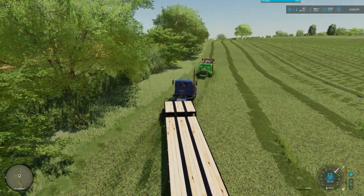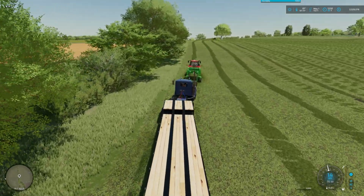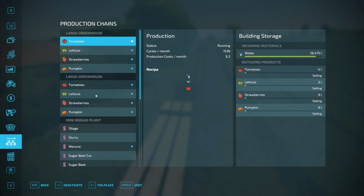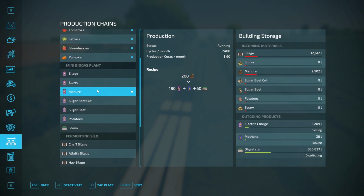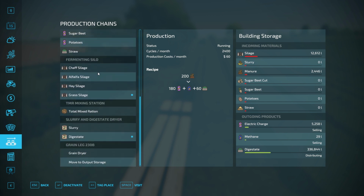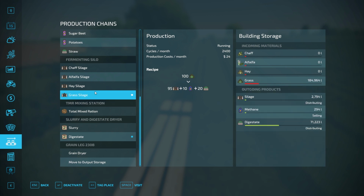But yeah, this is going to be kind of our main source of income, because this creates our digestate, which then turns into, if I can find it here, our lovely solid fertilizer. So we got manure left here. Silage is getting up there again. I'm not gonna run it yet. Manure doesn't have much left though. Digestate's down to 336, so we are still burning through it.